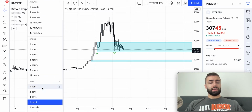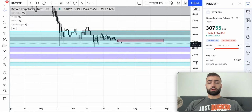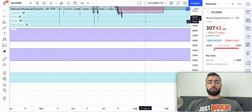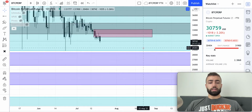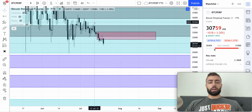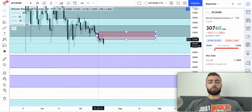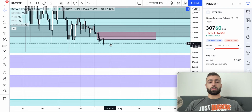Let's go to the daily time frame and look at what we're dealing with there. If we look at this from a daily perspective, you can see we're rejecting off of a fresh daily resistance zone that we had printed right here on July 14th. This is when we had our bear trend of a high, low, lower high, and then lower low, with both of these candle closes below the key low from July 14th. We retested it here, and now we're rejecting off of it here.